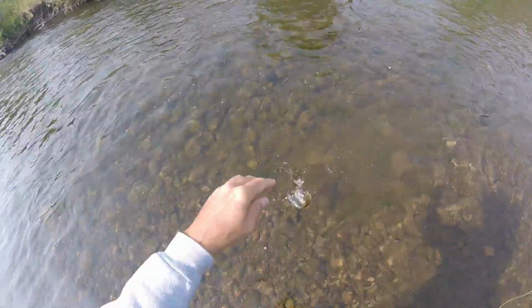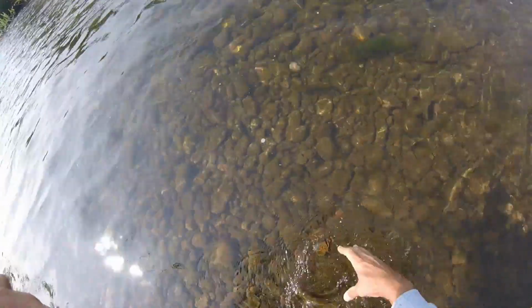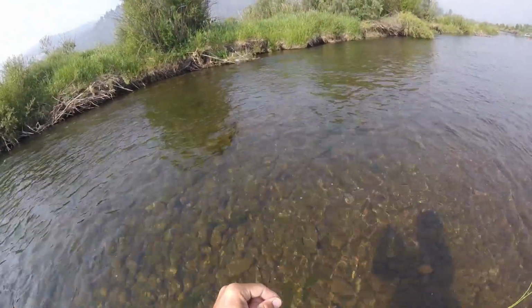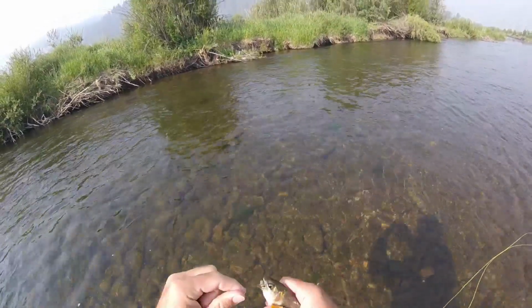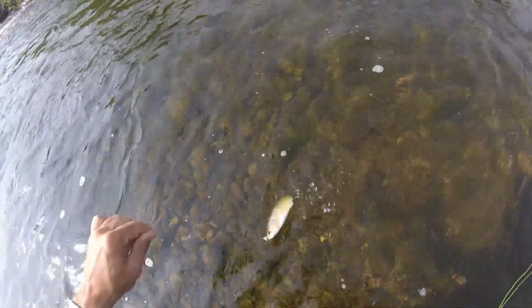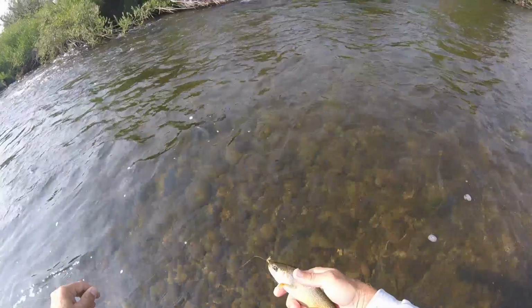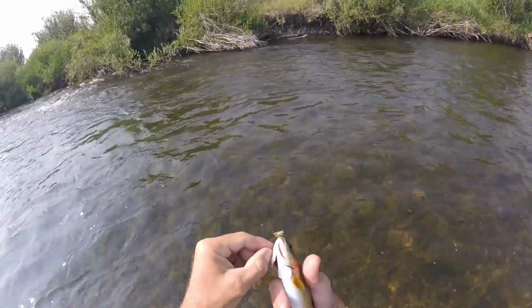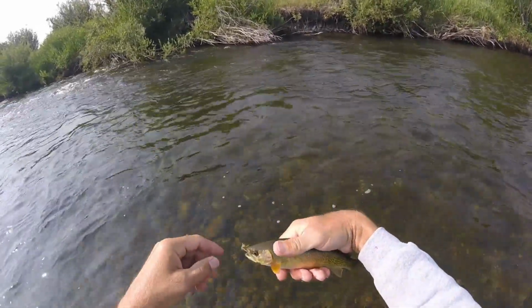Hey, guys. These aren't big, 7-8 inches. These are all cutthroats. Got the yellow, and it's got the red. Beautiful, beautiful, beautiful. Hey man, this hole is just full of cutthroats. Beautiful, beautiful.